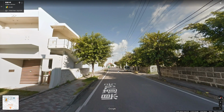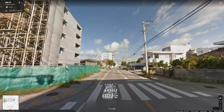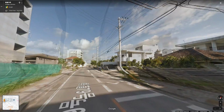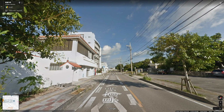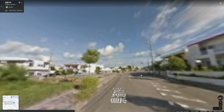They, of course, have a lot of auto manufacturing here in Japan, so we'll probably see a lot of Japanese vehicles, which is always kind of cool. I like seeing a country produce its own vehicles and even export them. That's awesome.